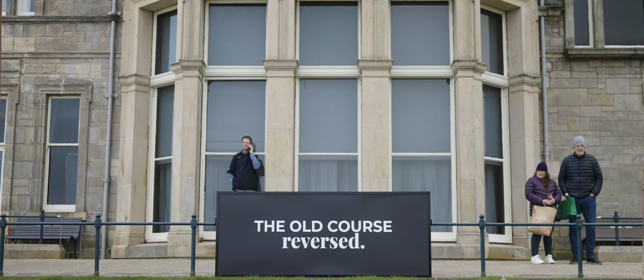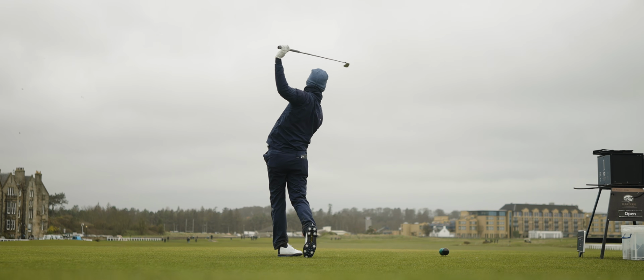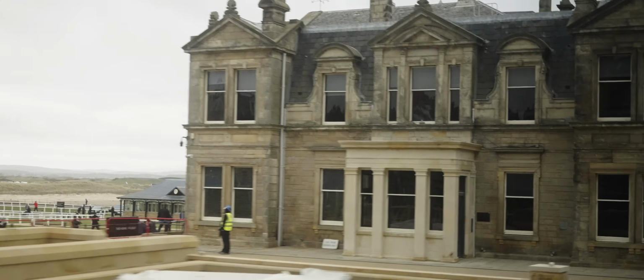I was so uncomfortable those first few holes. Partly because I was freezing cold and I then just rifle hooked a 4-iron out of bounds from my first tee shot, which wasn't... Not like you, Brucey. Which wasn't a great start.